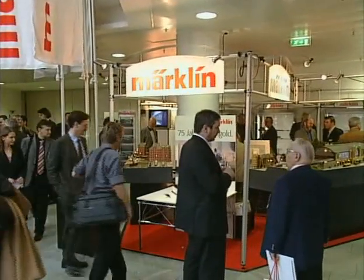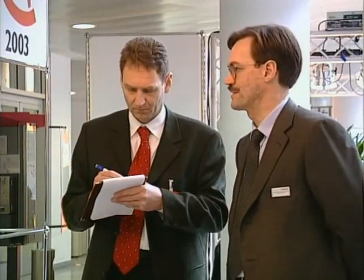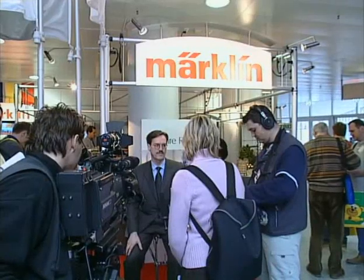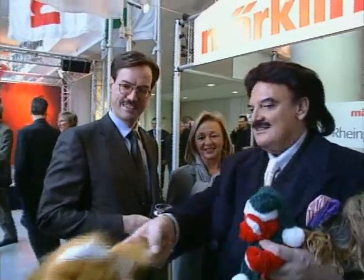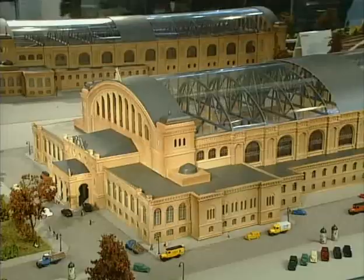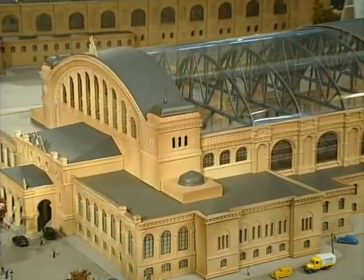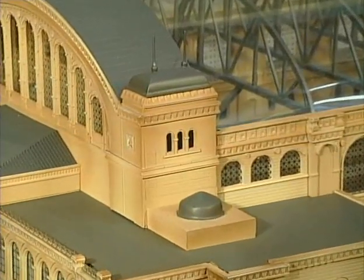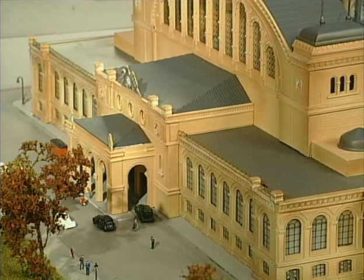It's a pity to bypass the many other interesting exhibits, but let's make straight for Hall 7A and the stand of the world's leading model railway manufacturer. Germany's most prominent shopkeeper and TV personality Rudolf Moshammer was there, complete with his dog Daisy. What confronted the visitors instead was a superb model of Berlin's Anhalter station. Now guess the scale. Here's a clue. This model is for the mini club fans. Yes, it's 1 to 220 scale.